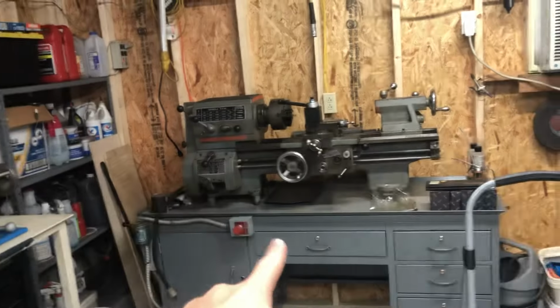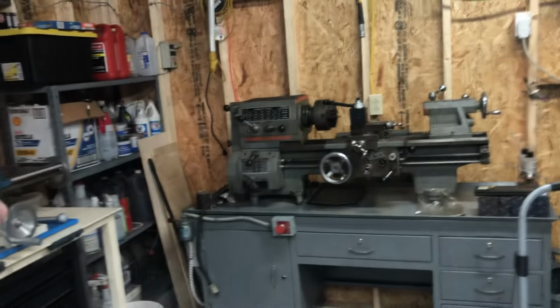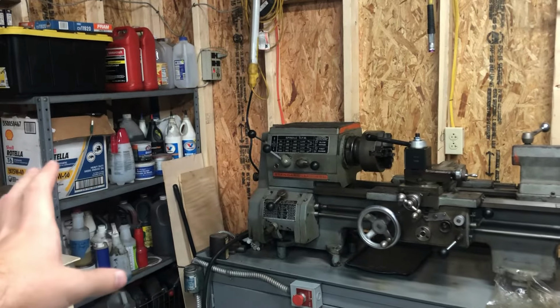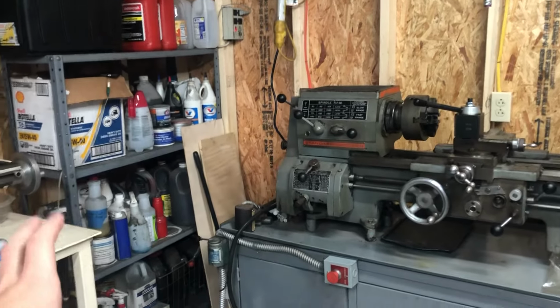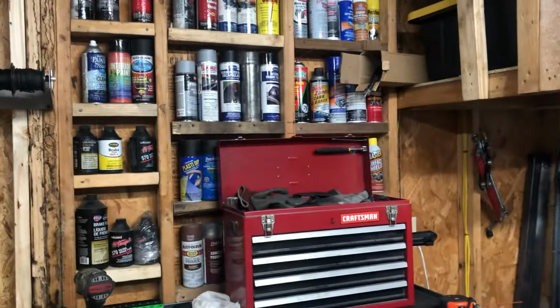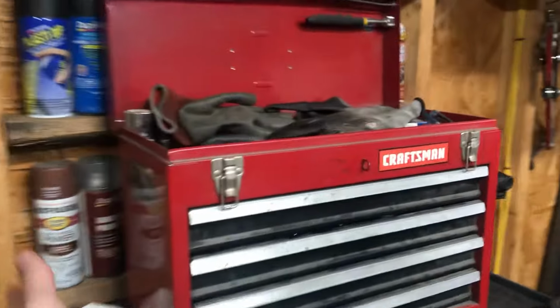That's wired up. This is wired up. Got my rust converters, coolant, gear oil, and engine oil stuff mainly over here. Later on I have to deal with where all my aerosol stuff is. Right now it's just piled up here. In fact, this toolbox here is blocking some of it.